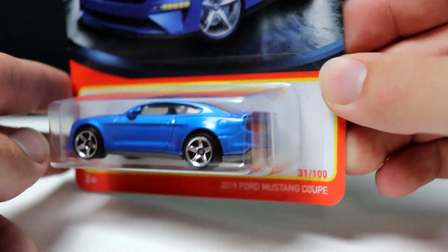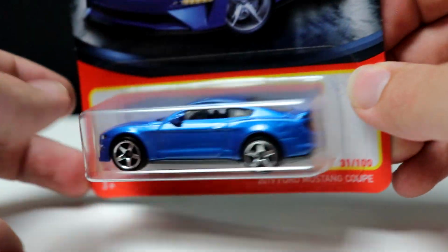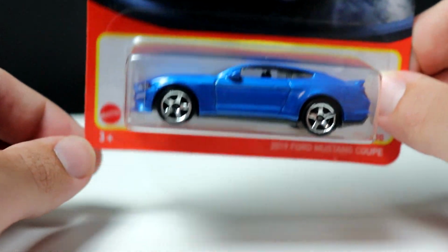I got the 2019 Ford Mustang Coupe in blue. This is one of my favorite Matchbox castings ever. It looks absolutely phenomenal, and I have it in different color variations. And this came out earlier this year, but like I said, I have not been able to find any Matchbox in my store, so I was able to pick that up.